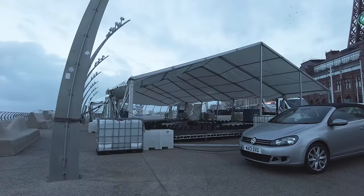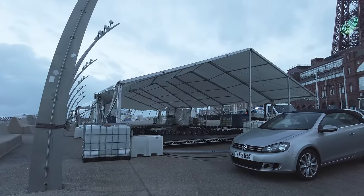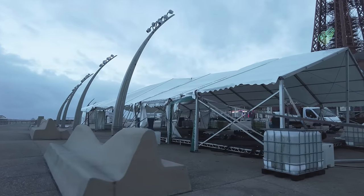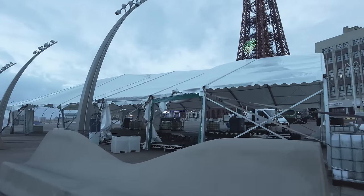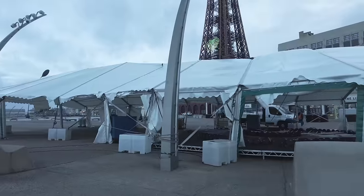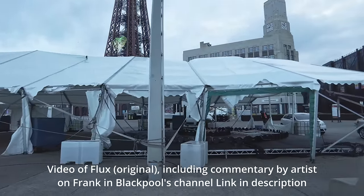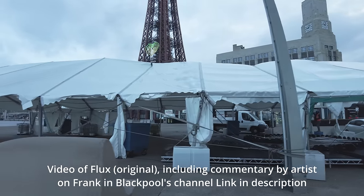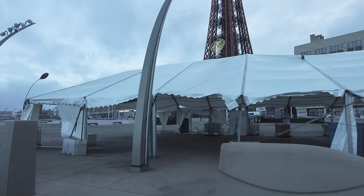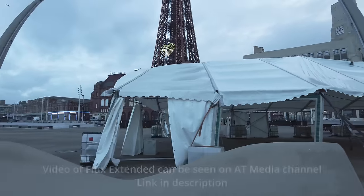And that was one of the main attractions of the Lightpool, Flux Extended. Light up artwork with music. And now look at it. Well, can it be repaired? I don't think we're going to be seeing that again at this year's festival. I think that's the end of that, folks. It looks like they're going to have to repair it. But we won't see any more of that, folks. But this is how the marquee looks.